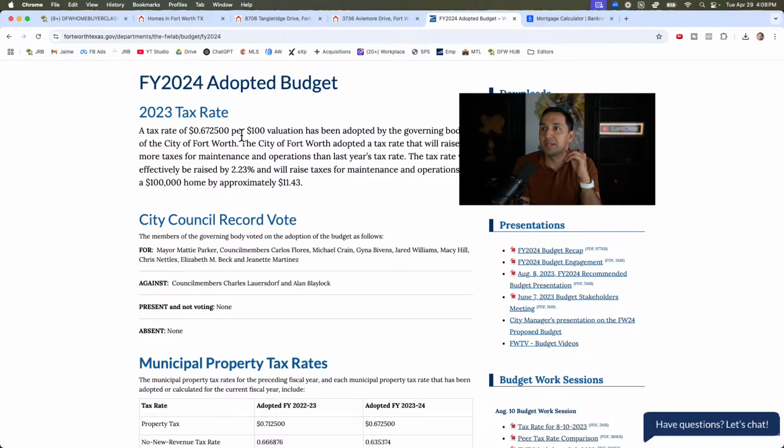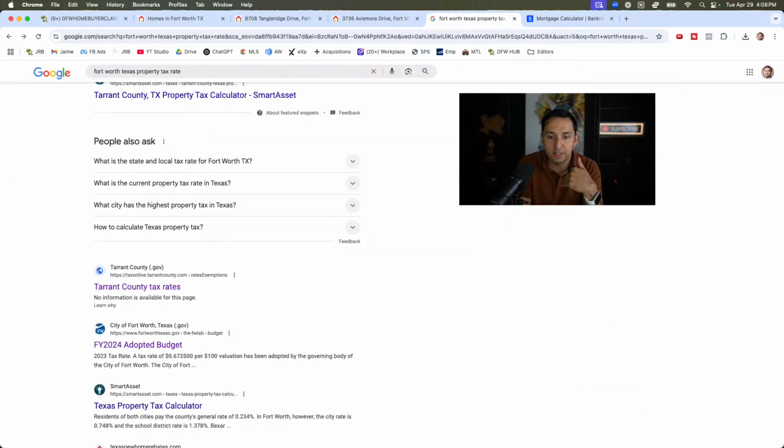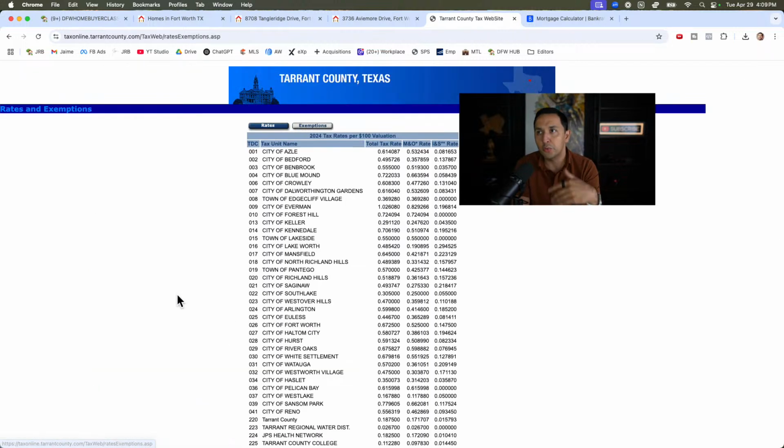And it doesn't have it. So it has this, which is just the city rate, but I'll show you the numbers that are being missed. So this right there doesn't tell you this entire story. That's why it's important that you know where these numbers are coming from. So what we're going to do is go straight to the county.